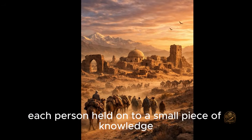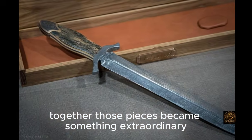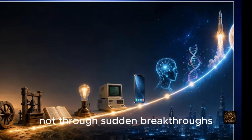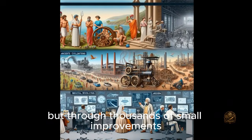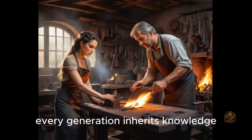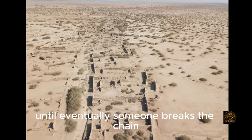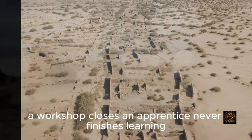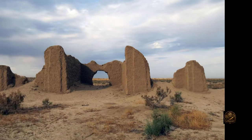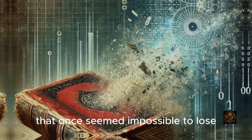Each person held onto a small piece of knowledge that seemed unremarkable on its own. Together, those pieces became something extraordinary. That's how most great engineering actually works, not through sudden breakthroughs, but through thousands of small improvements accumulated over decades, sometimes centuries. Every generation inherits knowledge, refines it, and passes it forward until eventually someone breaks the chain. A workshop closes. An apprentice never finishes learning. A trade route disappears. A craft stops being practiced. None of those events look important on their own, but together they can erase a technology that once seemed impossible to lose.